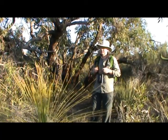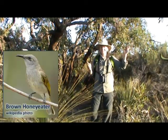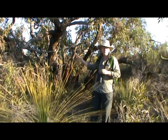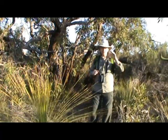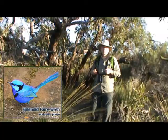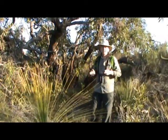So right now, the most common bird here is the brown honeyeater that's calling away in the Banksia woodland. We've just passed a range of waterbird species over in the wetland system, very shy and retiring splendid fairy wrens, and perhaps a couple of other fairy wrens currently with young in the dense Melaleuca verge of the wetlands.